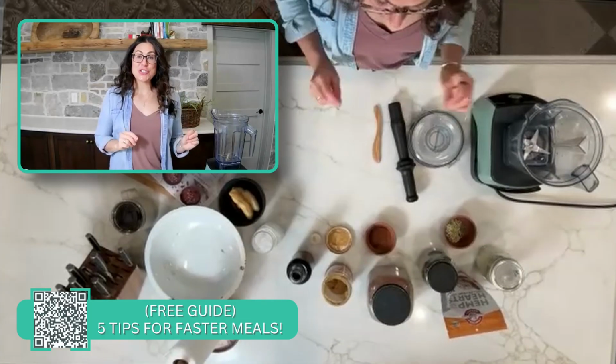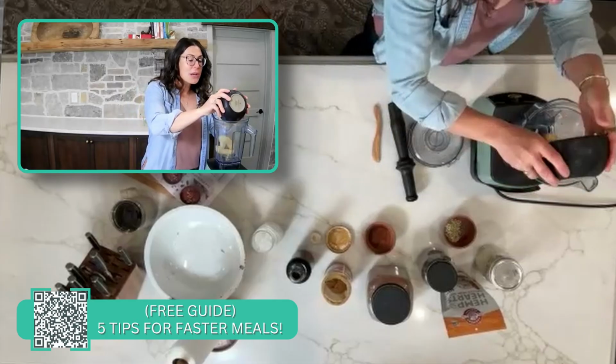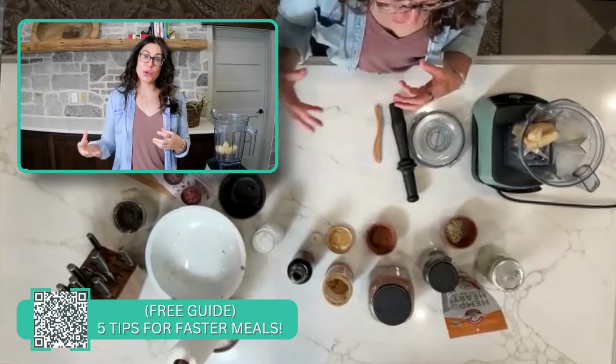All right, so we're going to start with a firm green banana that's been frozen. We're going to use a firm green banana because those green bananas are higher in starches and lower in sugar.